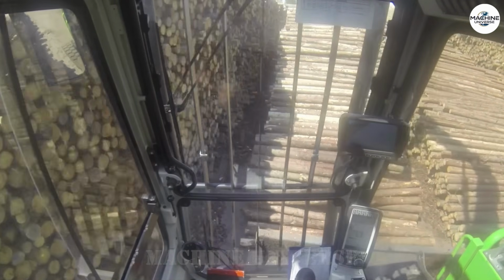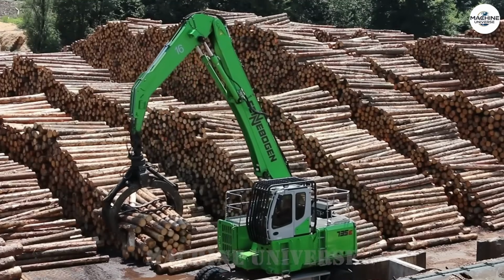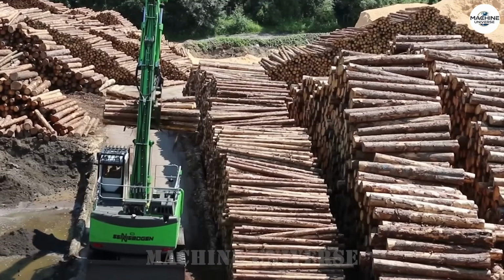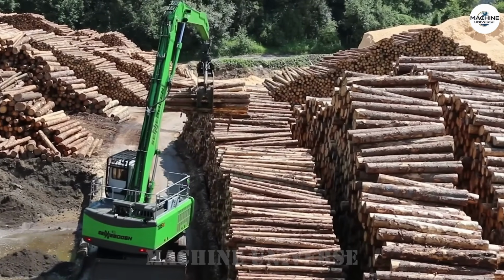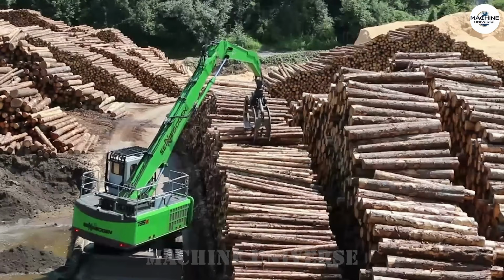The Sennebogen 735E is an essential part of the Austrian sawmill workflow. Its pick-and-carry design allows for rapid transport and high-density stacking, turning the yard into a highly organized operation.